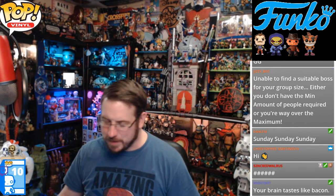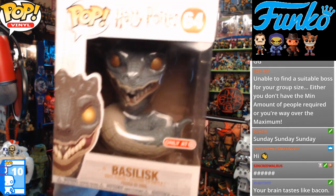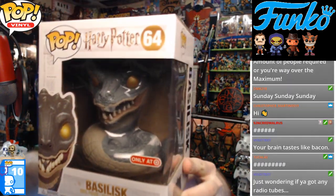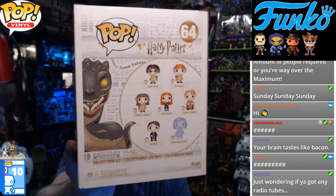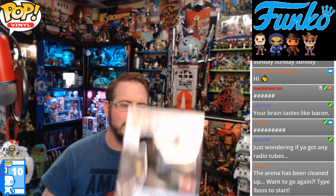All right, so let's start off the pop talk tonight with a pretty damn big one. This is Basilisk. I'm not a big Harry Potter fan, but when I came across the Harry Potter snake that's a Target exclusive, I had to pounce. I had to have it just because of the simple fact that it is a Target exclusive. Still in the box, didn't open this one, and I'm not quite sure how I'm going to start doing the pops that I have out of the box. I'm not sure yet, so we're going to have to dive into that a little bit later. But right now, all the pops tonight are going to be all boxed up, ready to go.